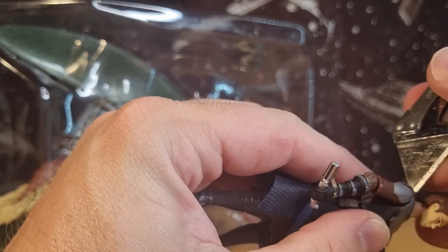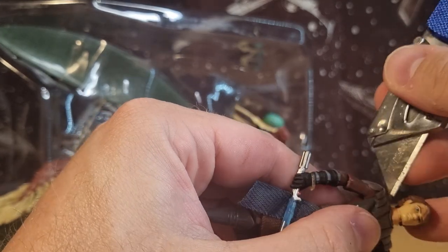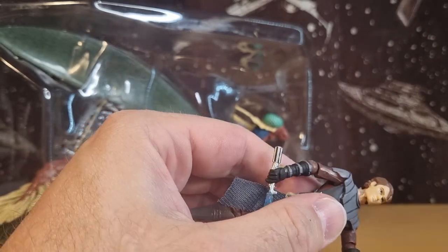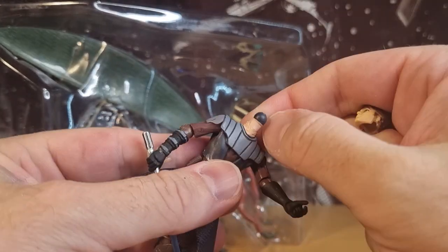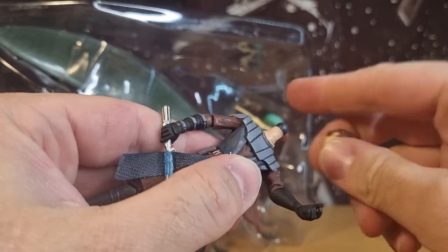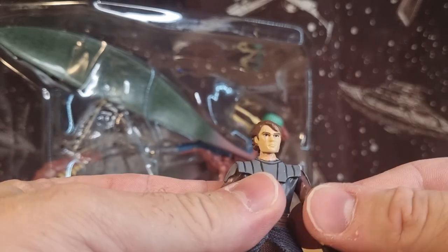Let's see, there's one that's stuck on his neck a little bit. He always looks like he's got a clear little necklace on. Let's get that off of there. I'll give that a better clean up afterwards. But we'll take a look at Anakin.